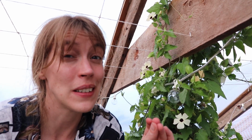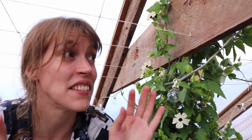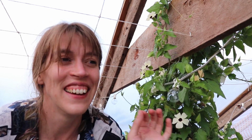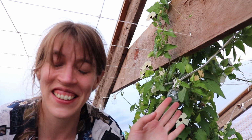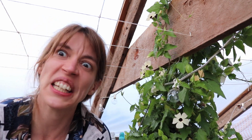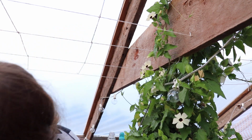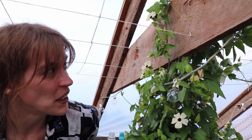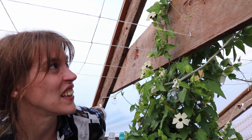This is the moment I've been waiting for all day. I finally have this silly trellis up. And it took me so much longer. I was like, oh yeah, it'll probably take me like an hour. This was like all day. But you know what, it's good.